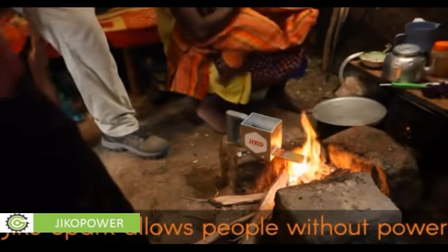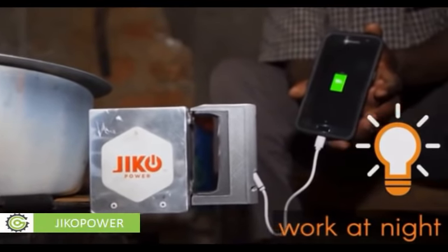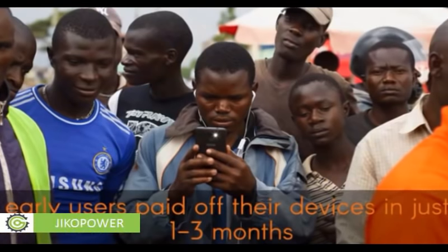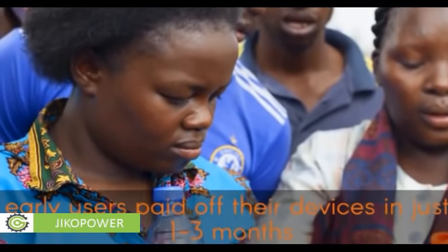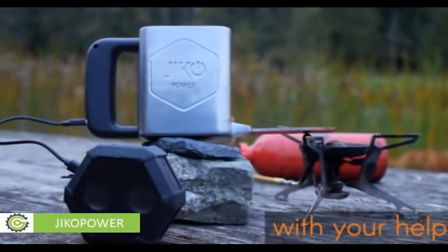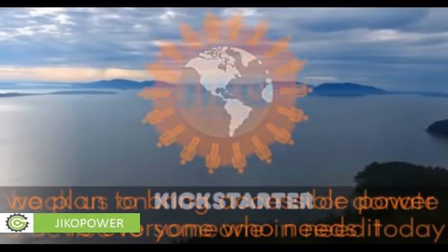The Geco Spark allows people without power to charge their phones, work at night, and support themselves by selling electricity to their neighbors. The earliest Geco Spark users paid for their device in just 1 to 3 months. We've deployed 100 prototypes, and with your help, we plan to bring accessible power to everyone who needs it.